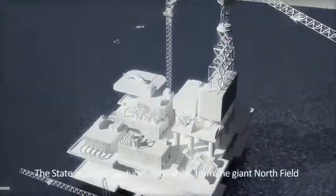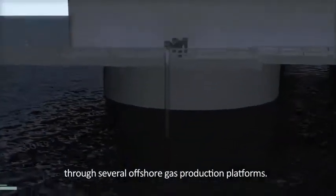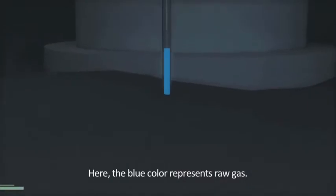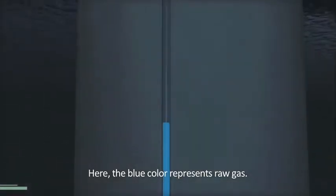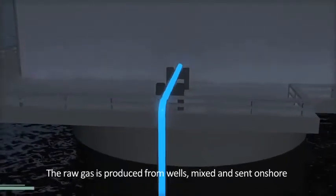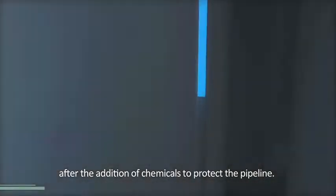The State of Qatar produces natural gas from the giant North Field through several offshore gas production platforms. Here, the blue color represents raw gas. The raw gas is produced from wells, mixed and sent on shore after the addition of chemicals to protect the pipeline.